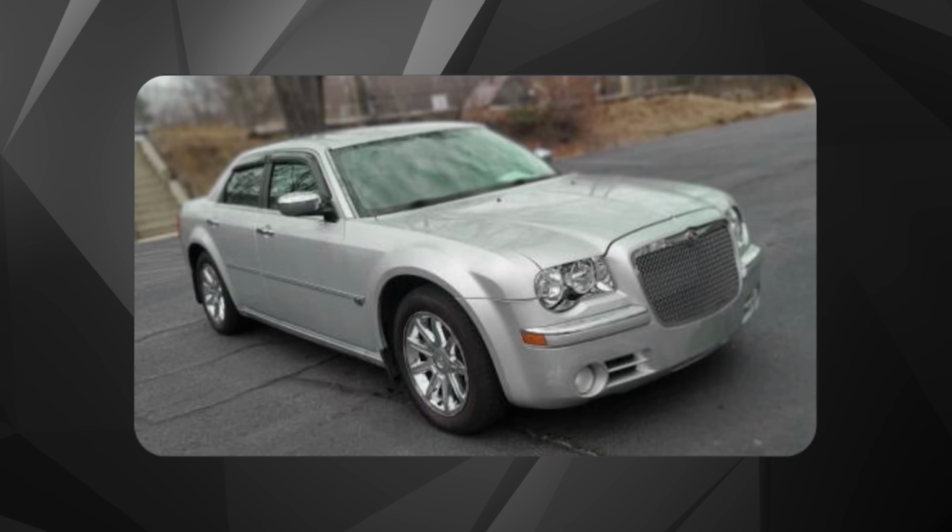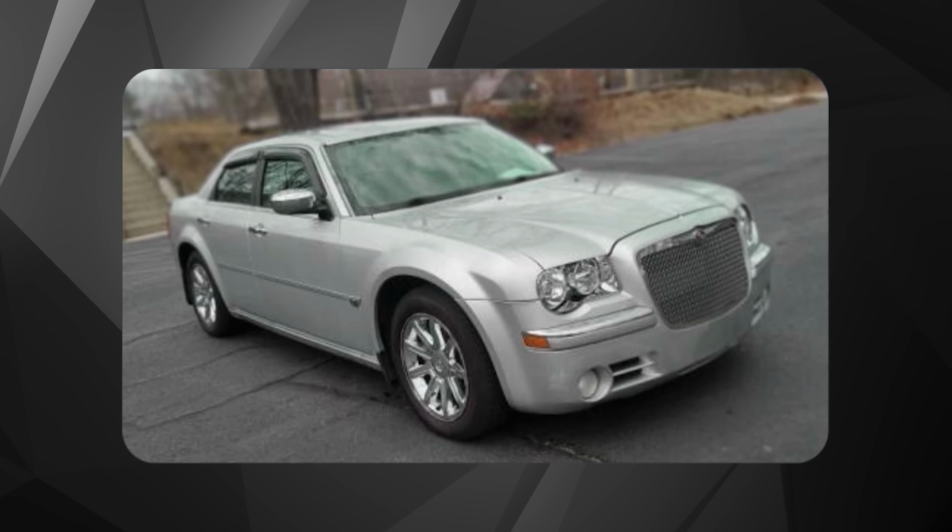I am told that there is no such thing as a $1,000 car anymore. They used to be everywhere, not anymore. Well, just recently I found a Chrysler 300 that I paid $800 for. I'm gonna do it again.